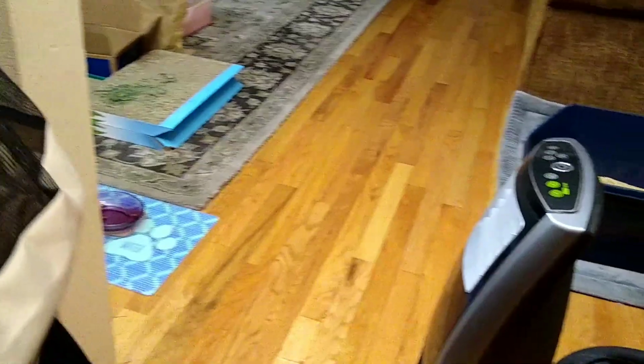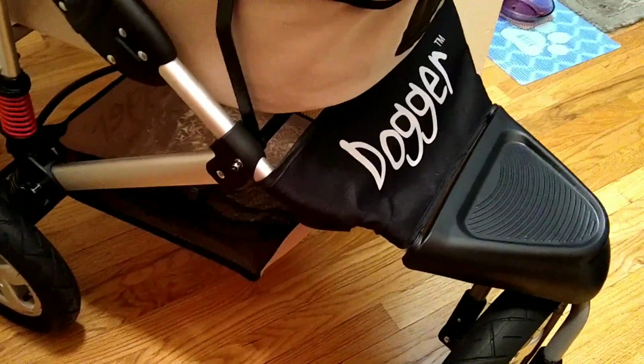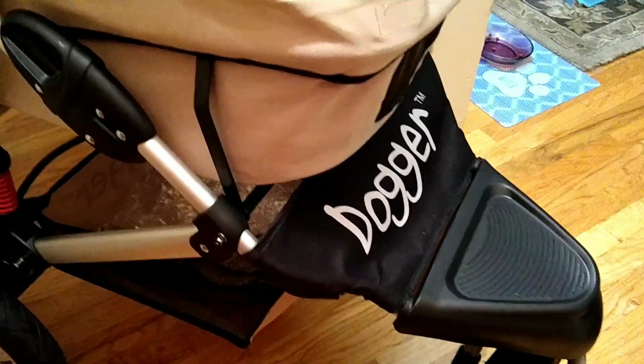It's made in Canada. It's designed for older dogs, or if you wanna just walk your dog. This is the tan. Comes in tan, orange, or green. Folded up. It's got real 12-inch tires with air. The dogger.